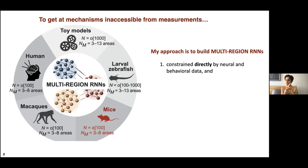But one of the things you will notice as you go around the circle, which is admittedly a little pretentious, is that there's a sampling problem. When you get to larger nervous systems, you're progressively sampling less and less.